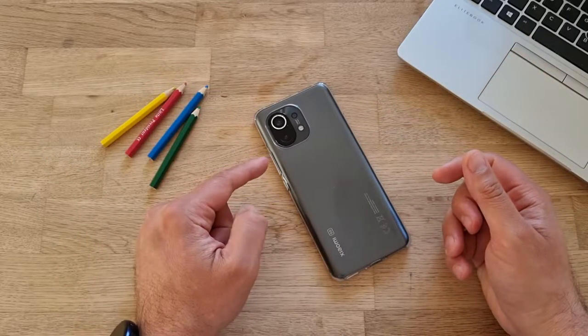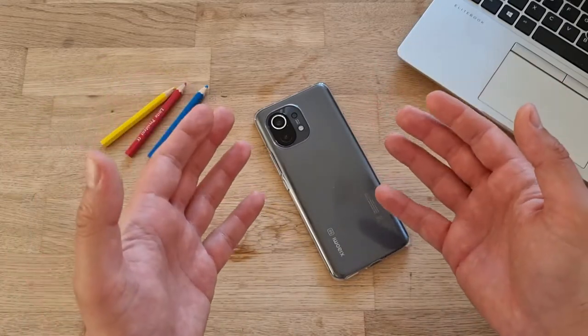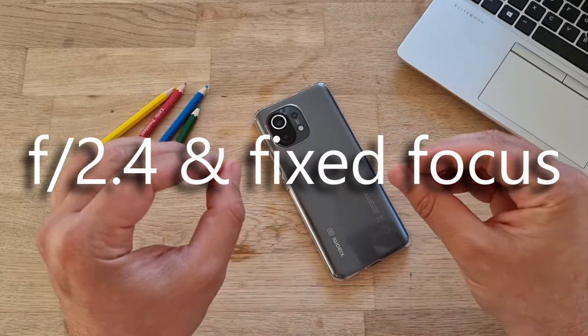Then the ultra wide camera is 13 megapixel. The sensor comes from OmniVision, and it has an aperture of f2.4. Here, very important, guys, we have a fixed focus. So the ultra wide camera has a fixed focus.